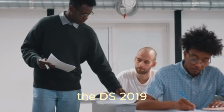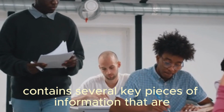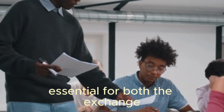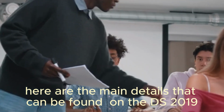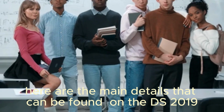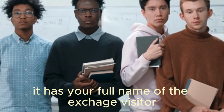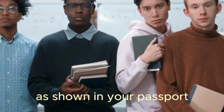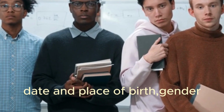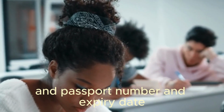The DS 2019 form contains several key pieces of information that are essential for both the exchange visitor and U.S. immigration authorities. Here are the main details typically found on the DS 2019. 1. Personal information. It has your full name as shown in your passport, date and place of birth, gender, country of citizenship, and passport number and expiry date.